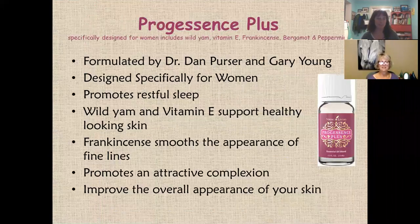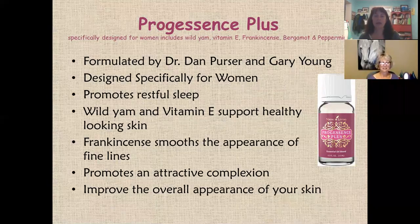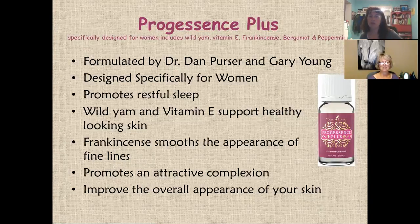Progessence Plus. All the ladies on the call, you should have this in your stock. This was actually formulated by Dr. Dan Purser and Gary Young. It's designed specifically for women, so men should not use this one, but it helps promote restful sleep. It has wild yam and vitamin E, which supports healthy looking skin. It also contains frankincense, which promotes an attractive complexion and improves the overall appearance of your skin.